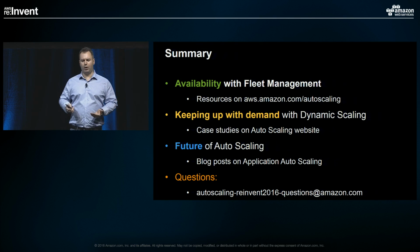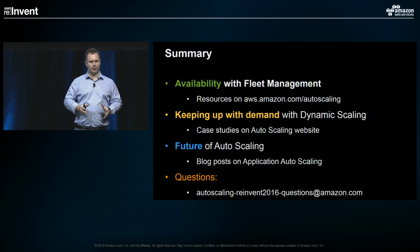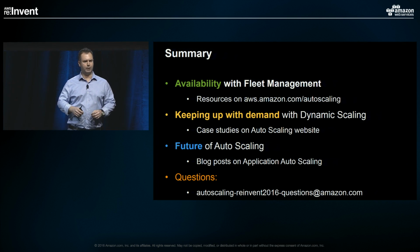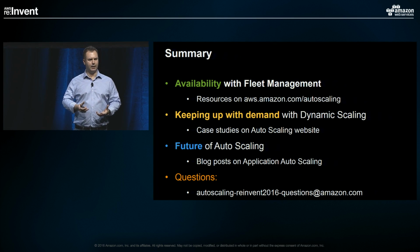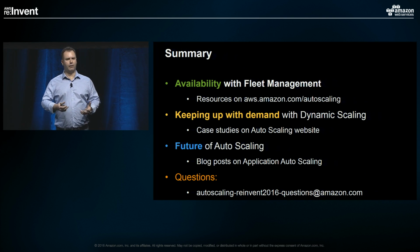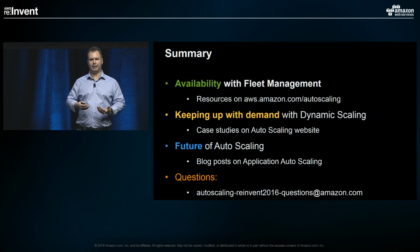The next thing we talked about was keeping up with demand using the dynamic scaling features. And Hook just gave us an extremely compelling application of how this is being applied to better understand our planet. If you'd like to see other case studies and decide if this may be for you or if it corresponds to the type of application that you have, you can again go to our website. There are a number of case studies there that can help frame this out for you. And you've just heard about the future of auto-scaling, how it's being applied to ever more services. The 3 services that I mentioned are covered in Jeff Barr's AWS blogs. That's probably the easiest way for you to get an introduction to them and get started there.